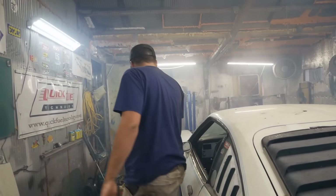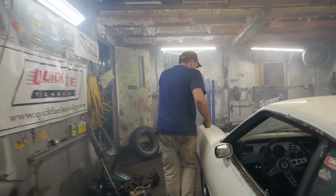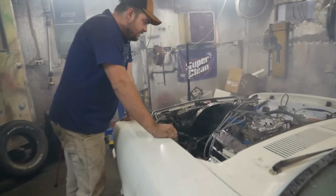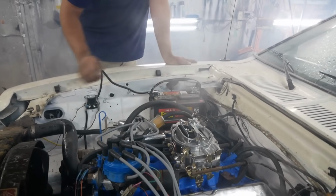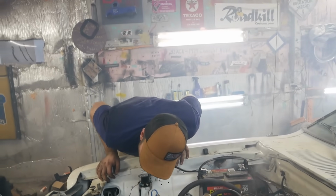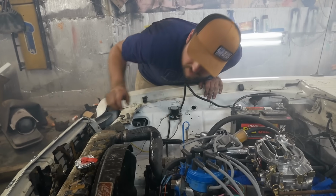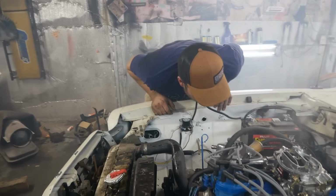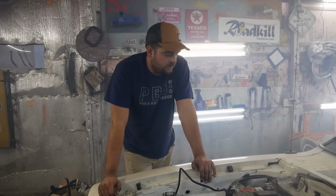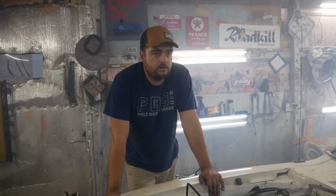Runs horrible. Yeah, it sounds pretty bad. It sounds real bad. All right, we got some stuff to fix, that's for sure. Where did that come from? I got sprayed. It just blew out of here. Oh, I had the cap loose. That was me, sorry. Other than that, it sounds all right. I mean, the transmission's working, clutch feels fine, so that's good.